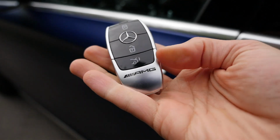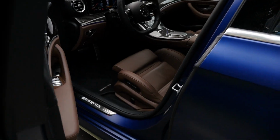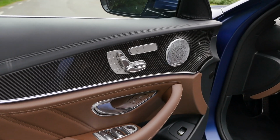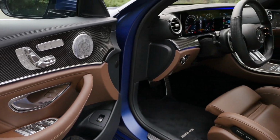Car key looks like this, AMG badge here and another AMG badge at the back. Let's check out the door closing sound, standard feature on Autogefuehl. Yes, very nice. Sometimes it's not worth it to pay so much money for an extra sound system. In this case, it is. The Burmester sound system at the moment, my favorite one.